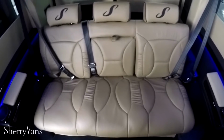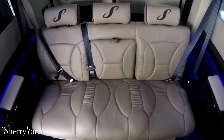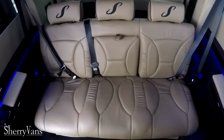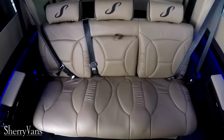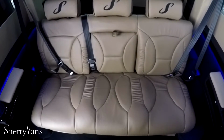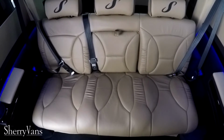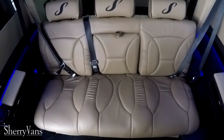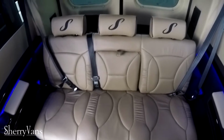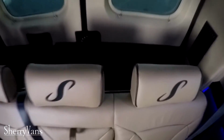Now this rear sofa is on a power system as well. It is power recline. It will fold completely flat and give you the opportunity to take a nap if you need to, and will slide forward and backwards, also power as well, to give you a little more leg room or possibly some storage room behind the rear sofa.